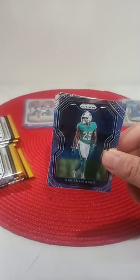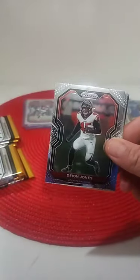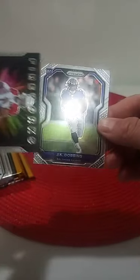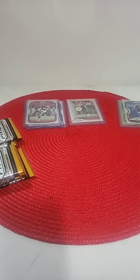Like the Prizm high value cards, I personally like the Mosaic a little bit better, but it doesn't have the value that these have, just because there's the print run on them, and Antoine Winfield. Big set. How did he get the big boys? So, let's go. Charles Woodson, Sherman, Fireworks, Murray, and J.K. Dobbins.